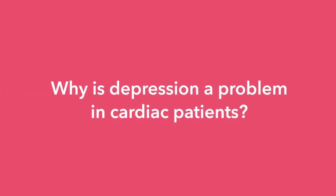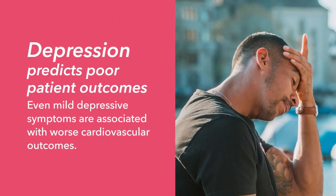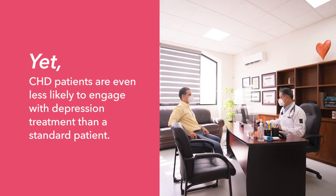Why is depression a problem in cardiac patients? Depression is common. 40% of heart disease patients experience elevated depressive symptoms. Depression predicts poor patient outcomes. Even mild depressive symptoms are associated with worse cardiovascular outcomes. Yet, CHD patients are even less likely to engage with depression treatment than a standard patient.